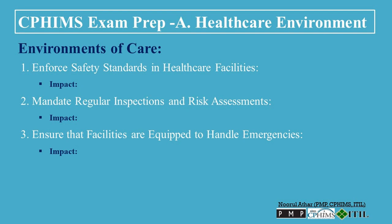Regulations ensuring that healthcare facilities are equipped for such emergencies mean that in the face of adversity, these institutions can continue to provide care. This might involve having backup power systems, fire safety protocols, evacuation plans, and emergency equipment. As a result, potential chaos can be transformed into organized response efforts, significantly reducing the risk to life and infrastructure.